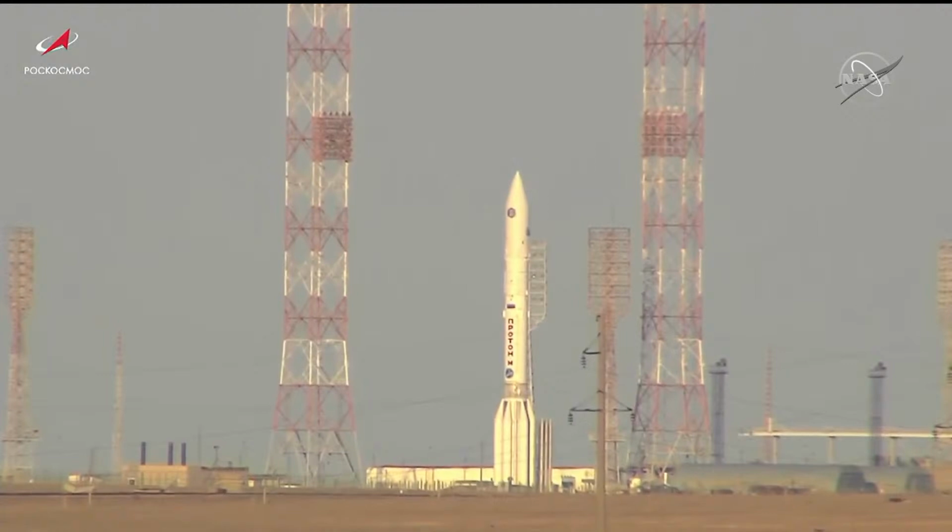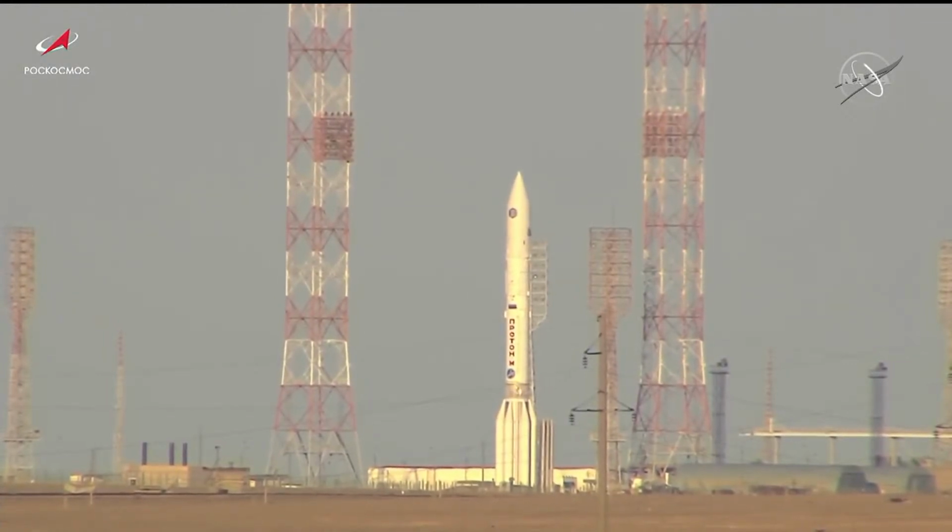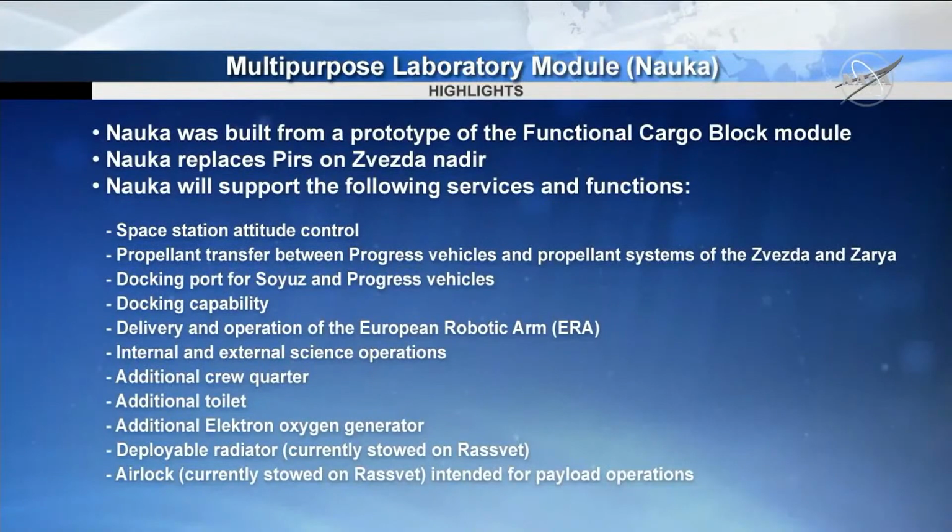The Multipurpose Laboratory Module will support many services and functions throughout the course of its lifetime. It will provide roll control for the International Space Station, a propellant transfer capability between Progress vehicles and the Zvezda Service Module and Zarya Module propulsion systems. It'll provide a docking port for Soyuz and Progress vehicles, a docking capability for a new multi-docking port called the Node Module that is scheduled for launch later this year, the delivery and operation of a European robotic arm that will service scientific and other utilization purposes on the exterior of the International Space Station.